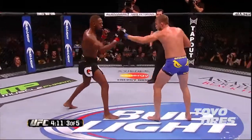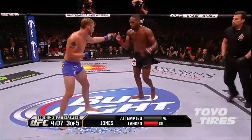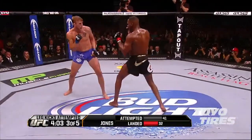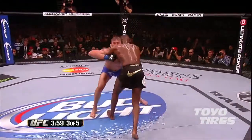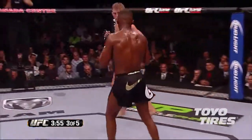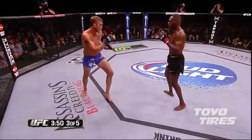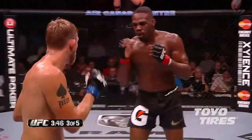Gustafsson remains engaged. A lot of kicks and good success with the kicks for Jon Jones. And he went with a spinning back kick to the head, Renan Barão style. Look at that. Clinch up for a second. Takedown defense by Gustafsson. Really impressed with that aspect of his game. And look at that, jab to the body and then up high.